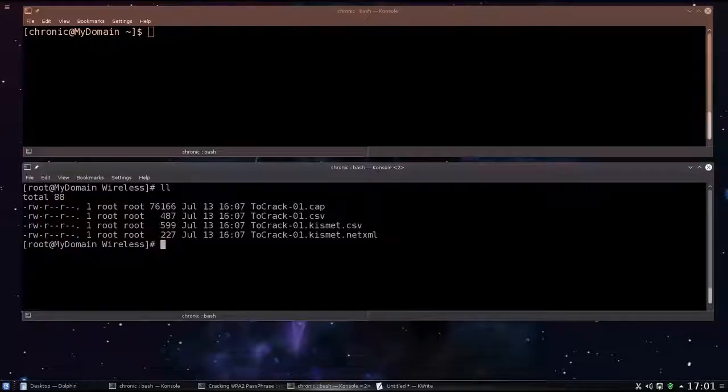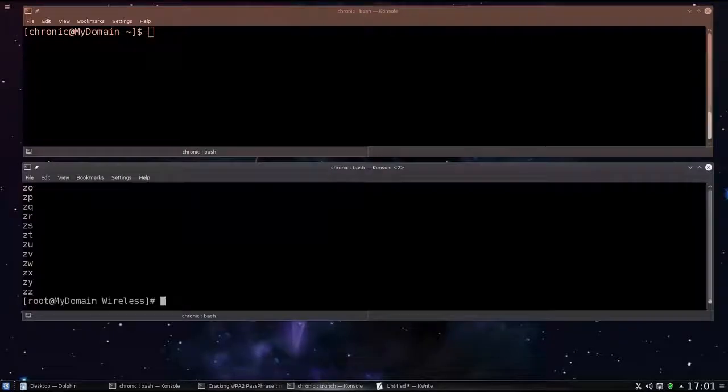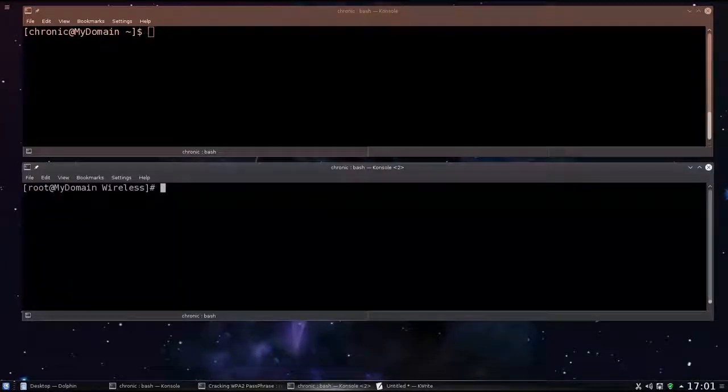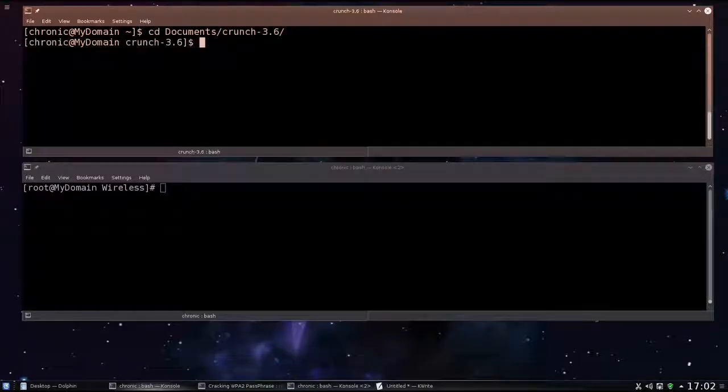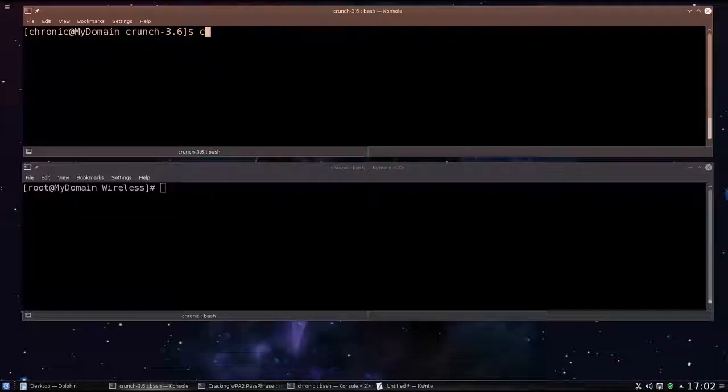Look, I'm outside of the folder. If I type in crunch, I don't know, and hit enter, it's going to start generating the passwords for me, which is amazing. However, I do wish to go back to that folder. Actually, I'm gonna do that in the topmost terminal, because there are character sets there, which I would very much like to take a look at. So, and you as well.